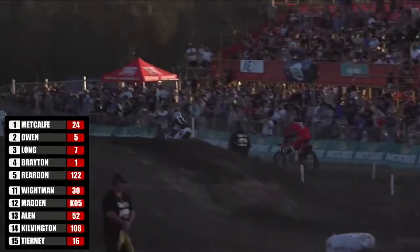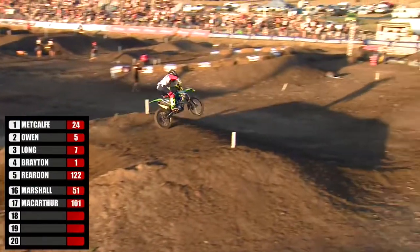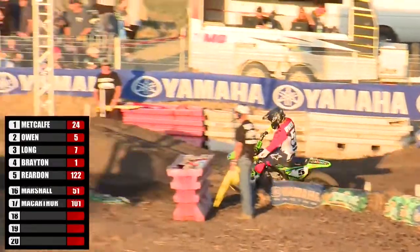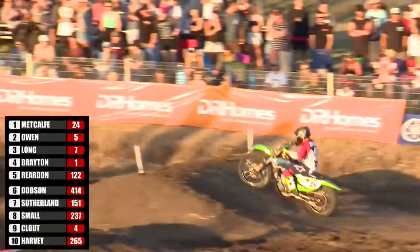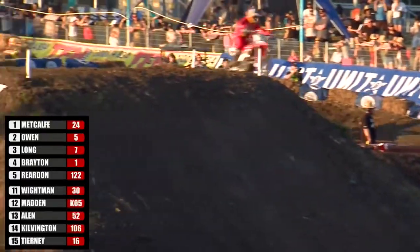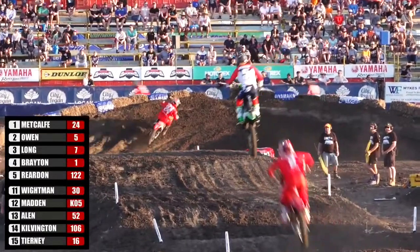The harder they race each other right now, the better this is going to work out for the 24 of Brett Metcalfe. And again, that battle going on there between Brayton and Long, and Brayton now got the better of Dylan Long. So he's worked his way into 3rd place and set sights on the Complete Parts Dyson Motorsport Kawasaki of Jace Owen. But look at Brett Metcalfe.